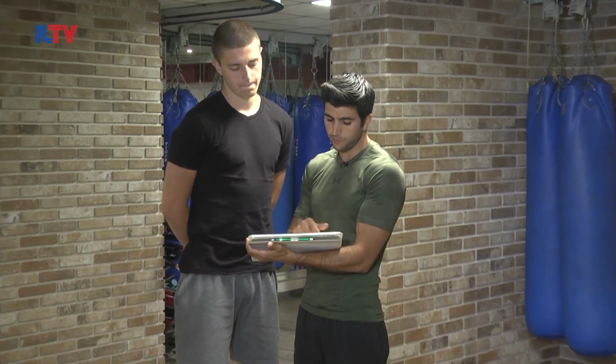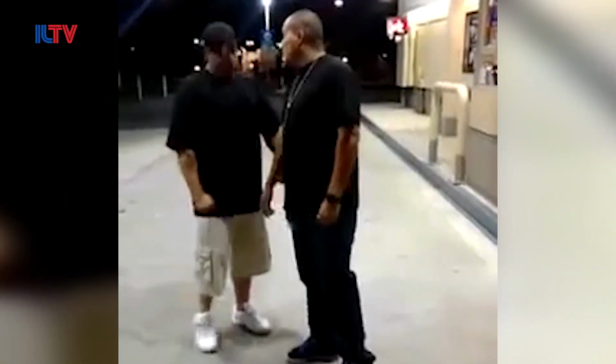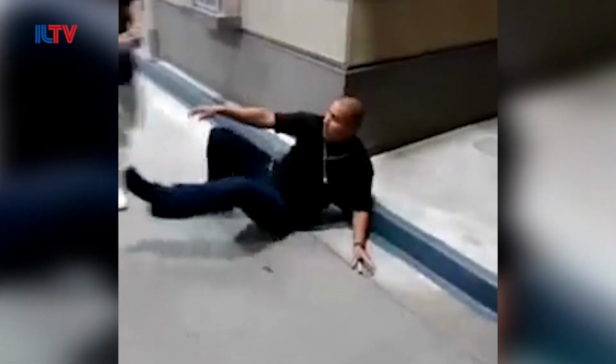So let's watch together. Here we're seeing a scenario where 2 guys are in a gas station, and here he knocks out the guy, punch to the face. Right away, he falls to the ground. Here a guy is abusing a woman on the street, caught on a security camera, and you can see how out of nowhere he is punching her in the face and she falls to the ground.